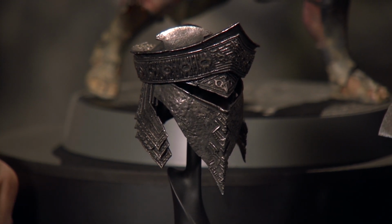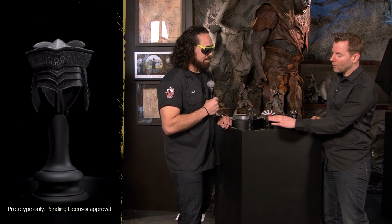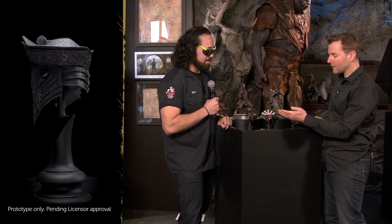Harad literally means south, so the Haradrim were the people of the south, so it's a large area. So we conceived the look of this particular helmet with the notion that it was vaguely similar to the Haradrim that we saw in the Lord of the Rings trilogy as well. This character's long since forgotten his name, has no idea who he is. All he is now is a Ringwraith, but in this form you do see some suggestion of his heritage.